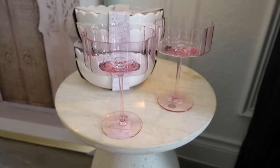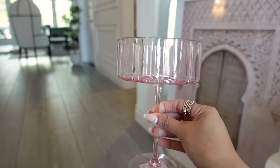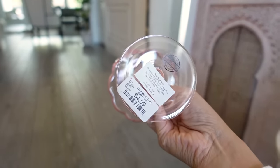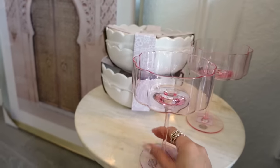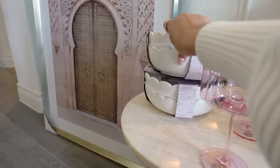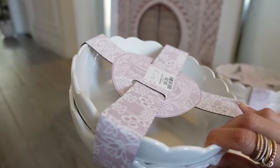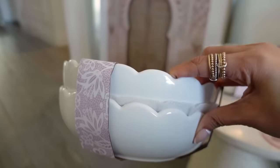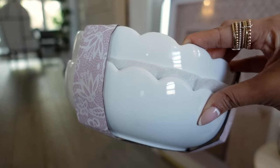So over here we have these gorgeous drinking glasses. Look how pretty. It's like a flower shape, and these were $4.99. Also, I was so excited about these bowls right here. Originally I was buying these for the house, but I could not resist them. So I think I'm gonna donate 4 of my black and white bowls and then keep these for myself, because aren't these just the prettiest white bowls?